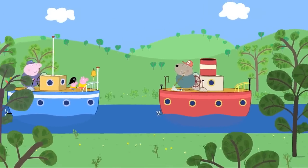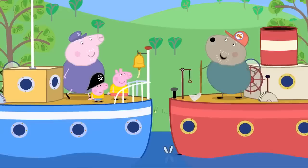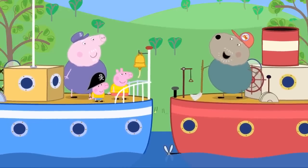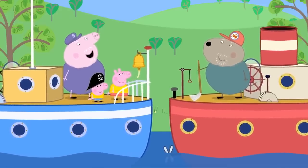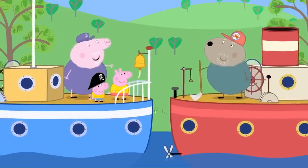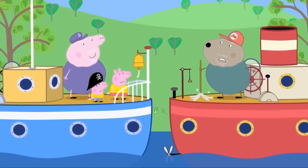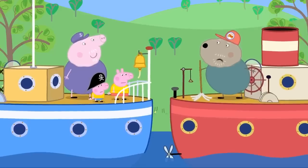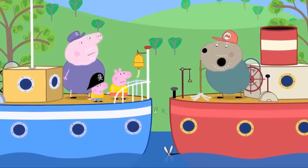Here is Grandad Dog. Ahoy there! Ahoy there! Lovely day to go sailing. I would go too, but my boat needs a clean. I don't know why you bother cleaning that rusty boat. I'm surprised it's still afloat. This rusty boat will still be afloat long after your old tin boat has sunk to the bottom of the river.